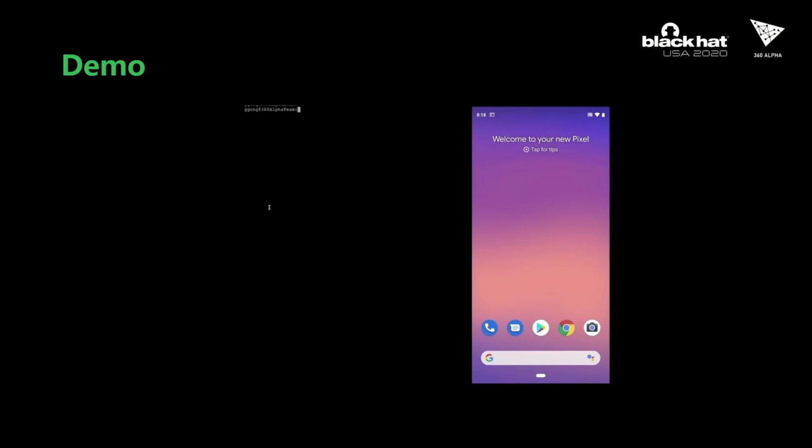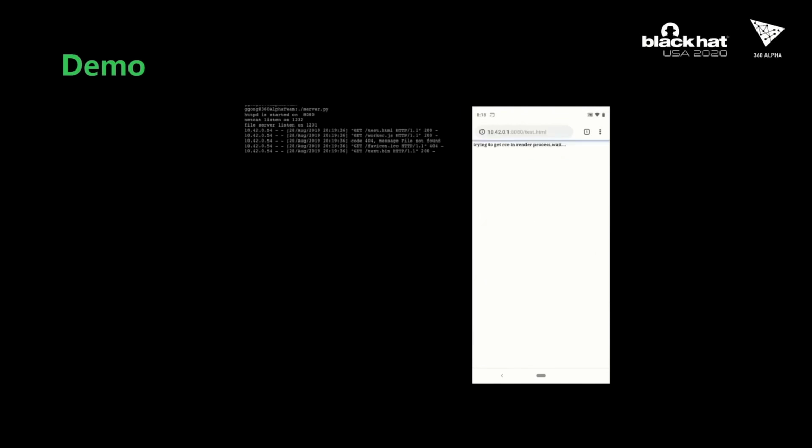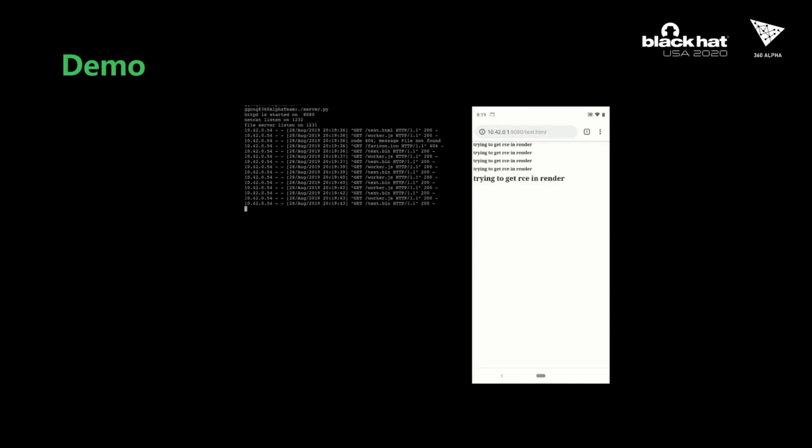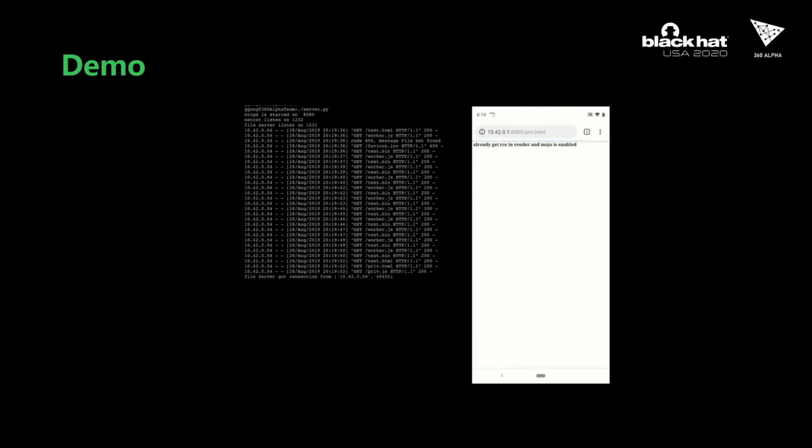At the end of my presentation, let me show you a demo of the whole exploit chain. First, we launch a web server on the attacker's computer. Then, the victim phone accesses the malicious link. We can see a reverse shell will be established. Please wait for a moment. Okay, we get a reverse shell.